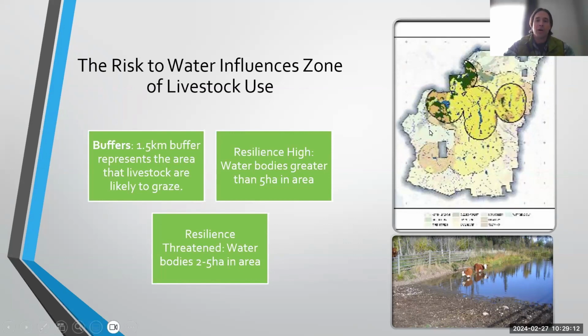And so an entire range unit, even though there's forage throughout it, isn't necessarily available for livestock. We have to consider this distance of 1.5 kilometers from reliable water, that's actually the area that they'll graze. And if the resiliency of a water body changes, then that area that is accessible for grazing is reduced.